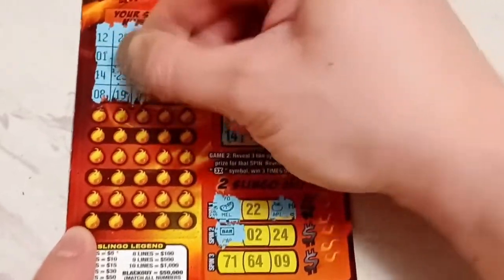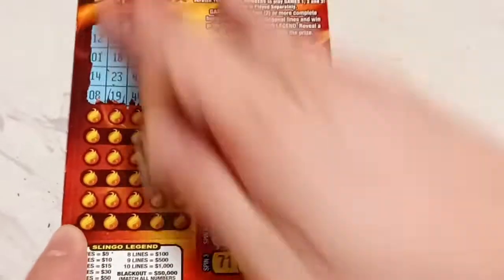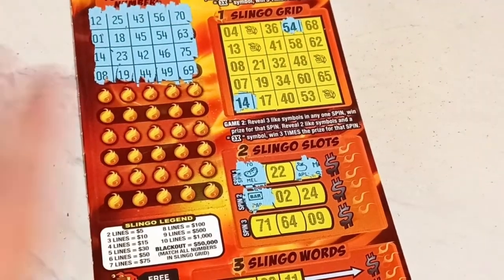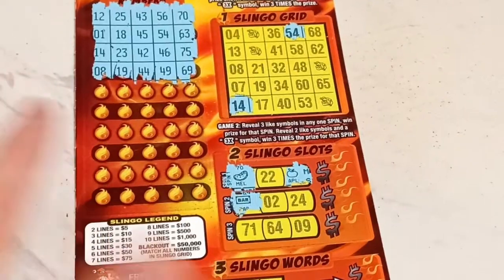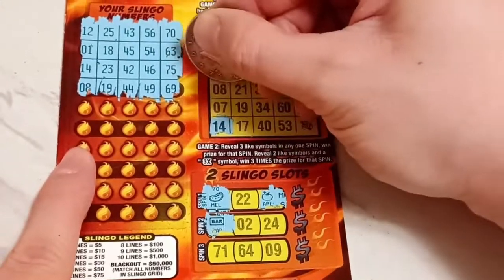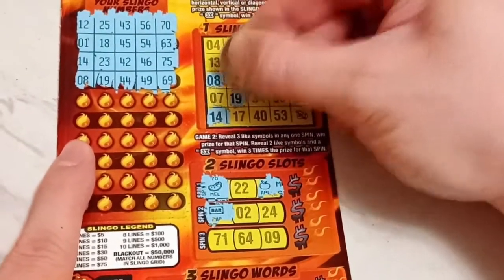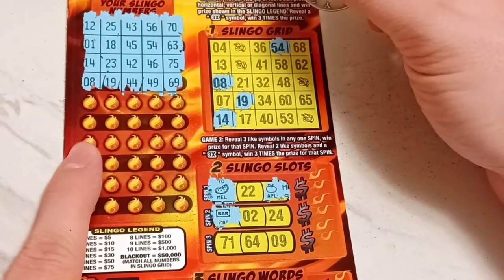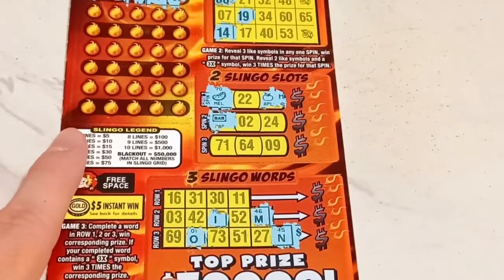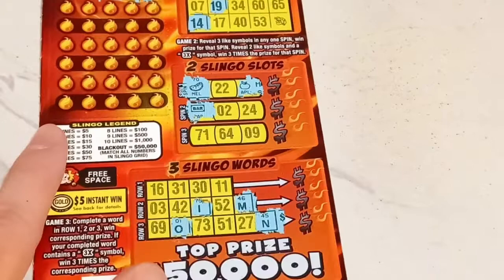$46.75. The Slingo board is actually saying, screw you. I'm not going to give you anything. Last time it left everything but one on every line, except for one. 8.19.44. Now is it going to wake up? $49.69.